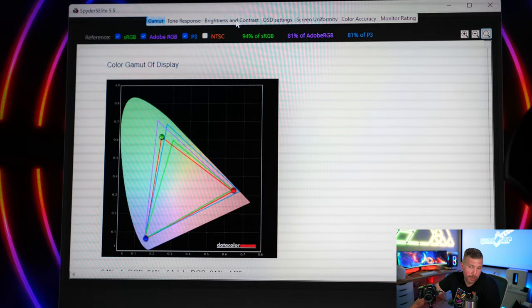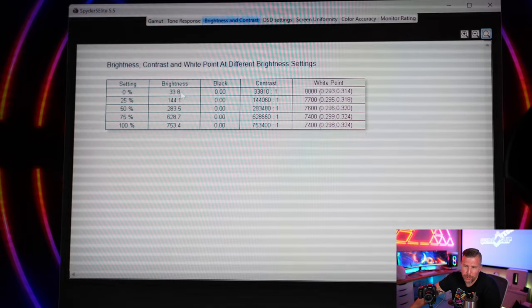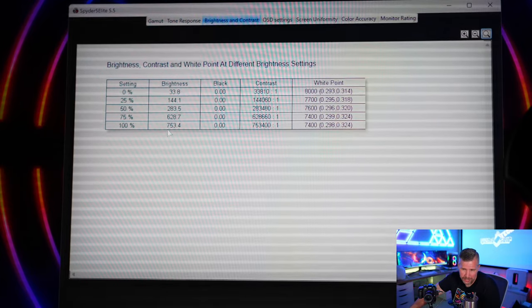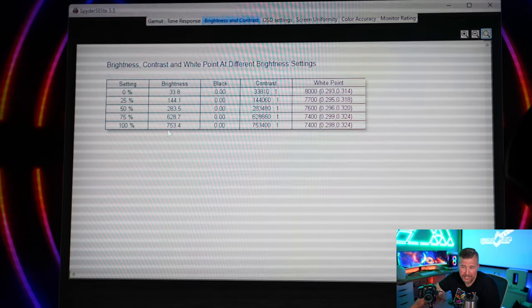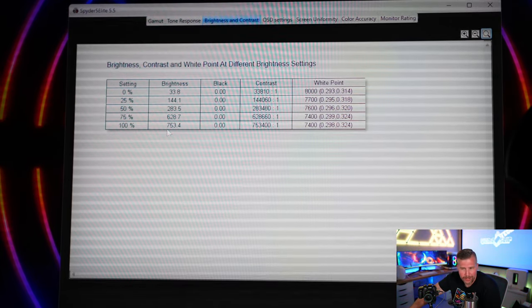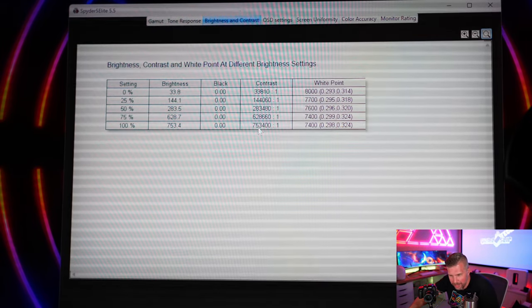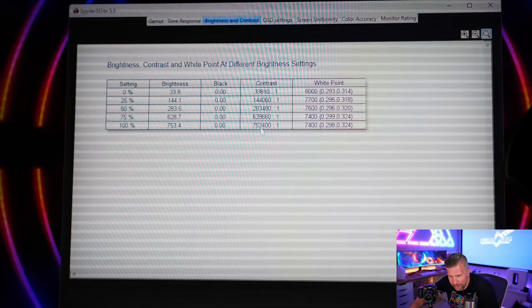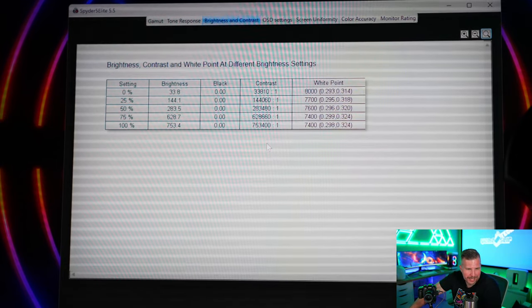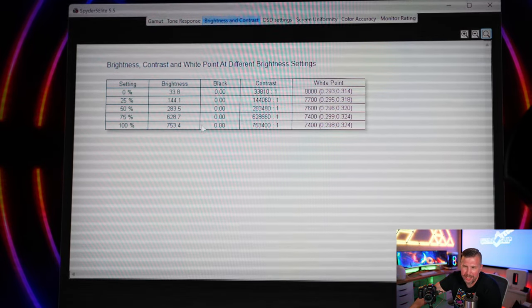I'm guessing it's because in HDR mode, you lose some of that. In the brightness category, we started out at 33 nits brightness at our zero lowest percent and 753 nits brightness at the highest end, which is higher than what the rated 600 nits SDR brightness is supposed to be. The contrast ratio, my goodness, 753,000 to 1 contrast ratio. What? Is that the highest contrast ratio I've tested with the Spyder 5? I don't know. I think it might be.